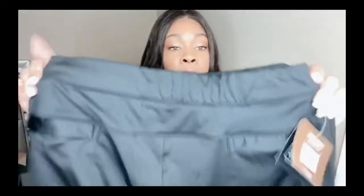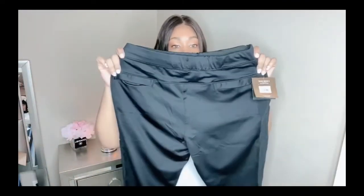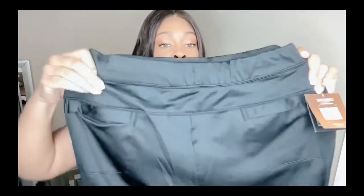Hem. The back looks like this. It has your two pockets in the back. And let's see, I think these are for decoration. Nope, they actually are functional pockets too.